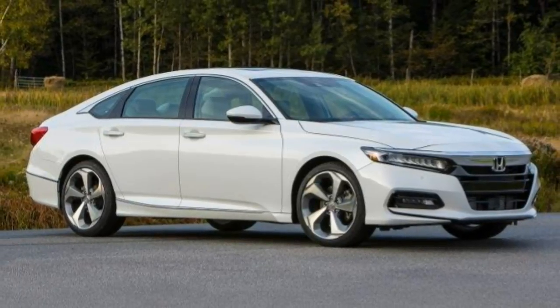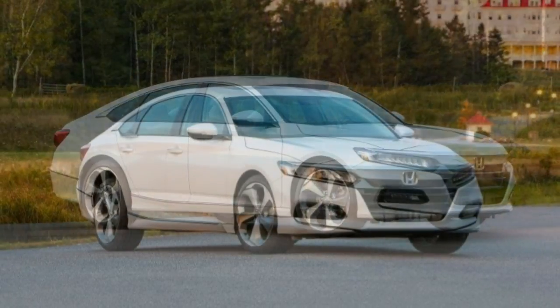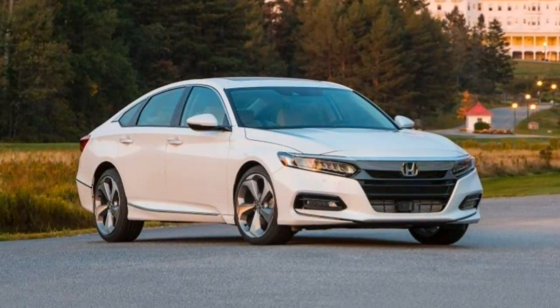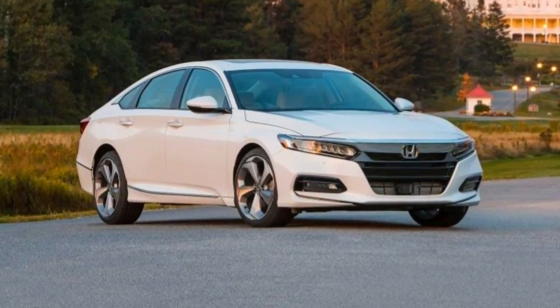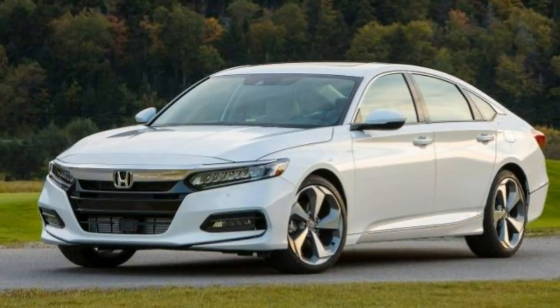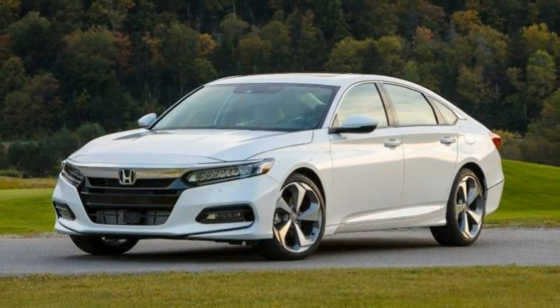Audio and navigation. The premium sound system in our tester can produce plenty of volume without distortion, but sound quality is unexceptional for an upgraded system. The navigation system incorporates a robust feature set that's easy to operate, the graphics are clean, and instructions are very easy to follow.